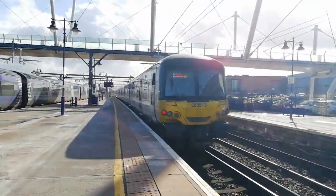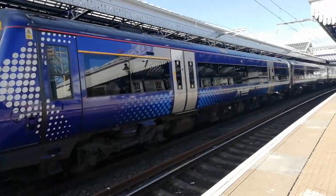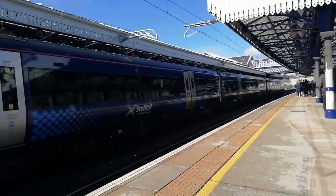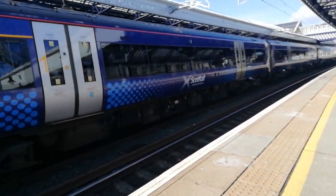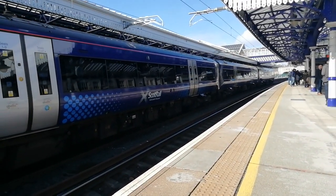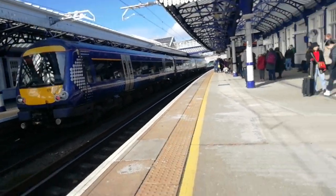There it goes. And there is my 170, Inverness. I thought it was going to be a Virgin Trains East Coast, but it's London North Eastern Railway. There we go. When I originally found this station, it was not electrified.